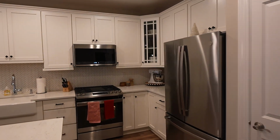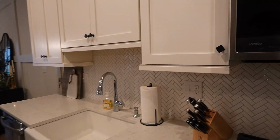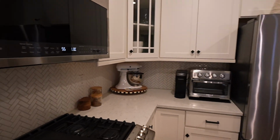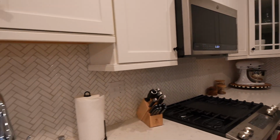One of the things I do wish they did was, I wish they matched these countertops down to the ones in the basement. But it's not the end of the world. I think it looks really good. I do love the gas cooktop. I think that goes a long way.